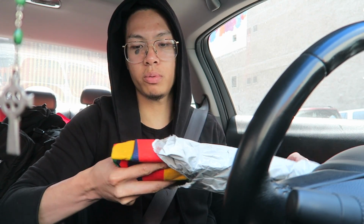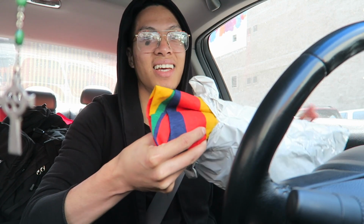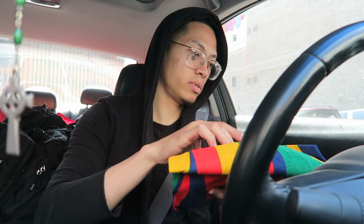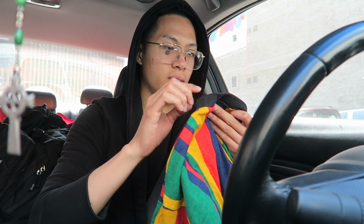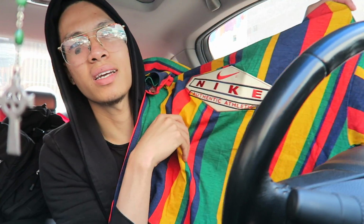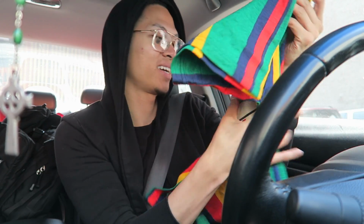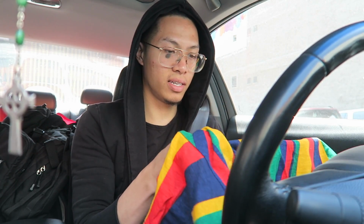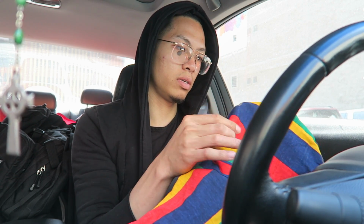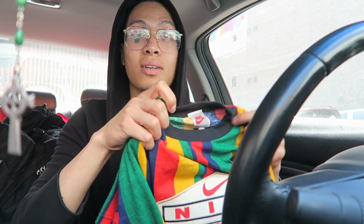Okay, quality feels pretty good. Dang, this piece is, oh my god, bro. This is so fire. Yeah, size XL, vintage gray tag, Nike tee. Oh my god, this is fire. Dang, I didn't even realize this logo is actually like all leather. Dang, and it's like all embroidered and everything. Dude.